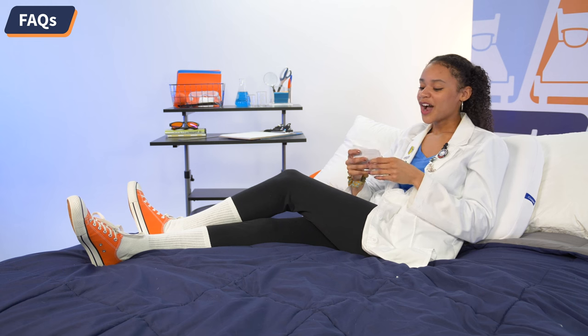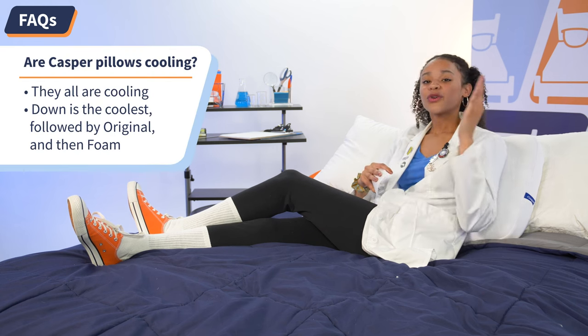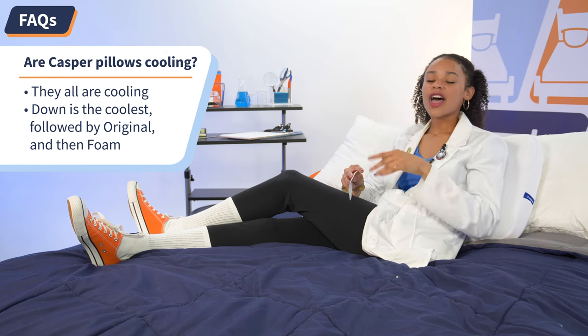Question number three, are Casper pillows cooling? Yes. I'm gonna give you a scale from the coolest to the least cool, starting with down, then the original, and then the foam pillow. But all three pillows are sweat-free choices.